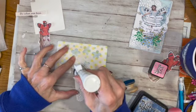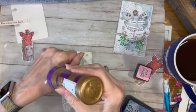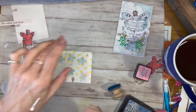This bottle's just about empty. Maybe I'll do that trick where I put the glue on my hand and then wipe it through there. It worked pretty good yesterday when I did it.